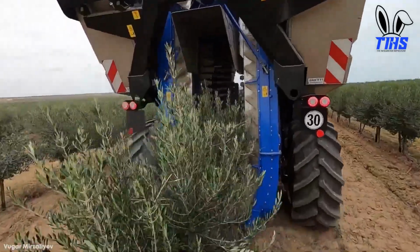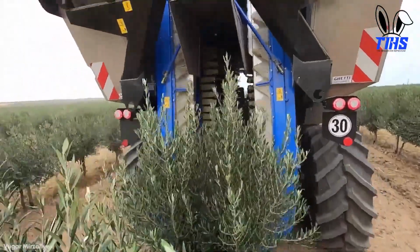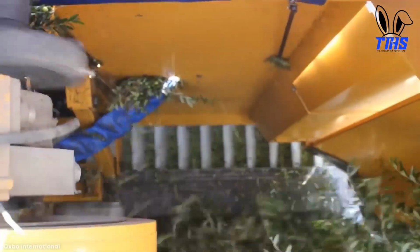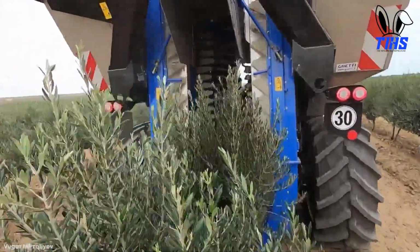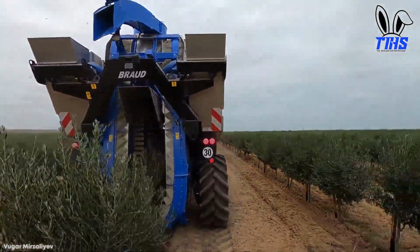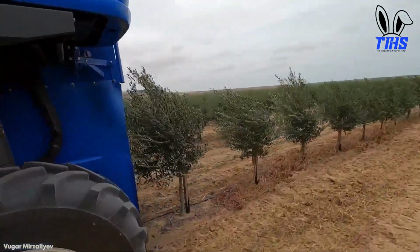As it goes, it shakes the trees, and this causes the produce to fall onto the specialized catcher plates that are made from nylon to be extra gentle on the trees themselves and the produce that they catch. The inclusion of hydraulic fans means that once the olives are caught, they are then quickly separated from any debris that they've mixed with, and by the time the farmer is finished driving through the groves, all that's left is a storage bin full of the end product.